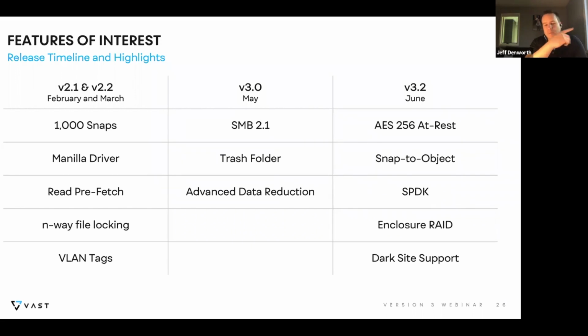Essentially, as opposed to sitting around and letting your clients wait to chew through hundreds of thousands or millions of files that it might be trying to delete, and this is done kind of in a serial process with NFS, you can move that off to a different part of the system that we call the trash folder, and in the background, that data will all be purged from the system, and you don't have to wait for the operation to complete.